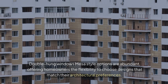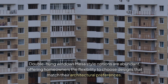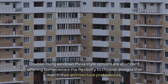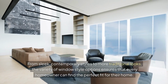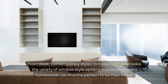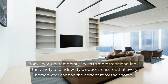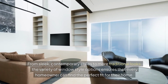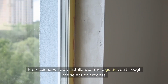Double-hung windows Mesa style options are abundant, offering homeowners the flexibility to choose designs that match their architectural preferences. From sleek, contemporary styles to more traditional looks, the variety of window style options ensures that every homeowner can find the perfect fit for their home. Professional window installers can help guide you through the selection process.